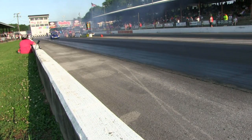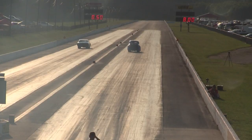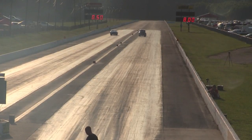$8.50 dial-in for Nick in the Budweiser lane. 8 flat dial-in for Butch in the Jegs lane. Next, Butch is chasing. Reaction advantage, 0.02 of a second. I'm not going to tell you who got it though.